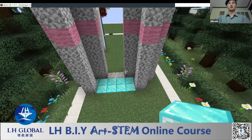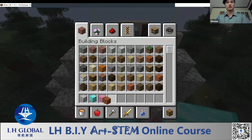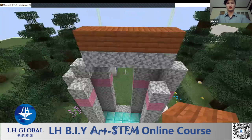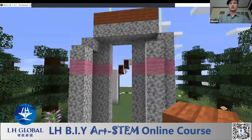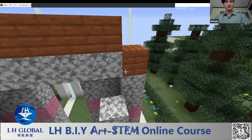Yeah, maybe one more block, and then I think that pretty much wraps it up. Maybe some of these wood planks would look nice. Let's see. Yeah, this orange will look really nice with this blue and this pink here. There we go. So I've got a semblance of an archway going on, and maybe I'll add some more decorative elements to it later, but that about wraps it up for me, guys.